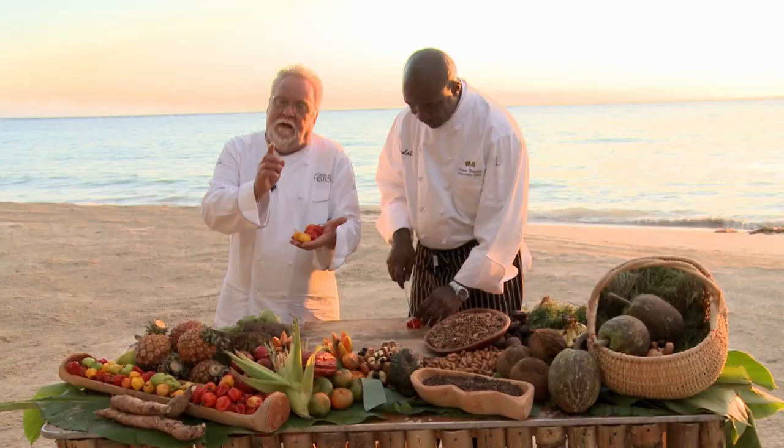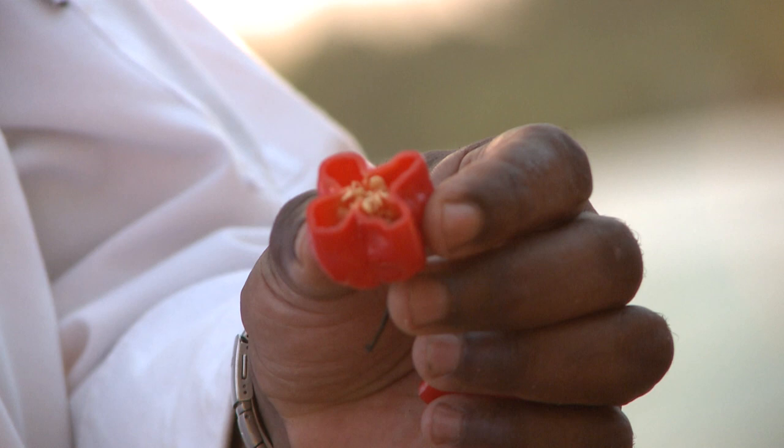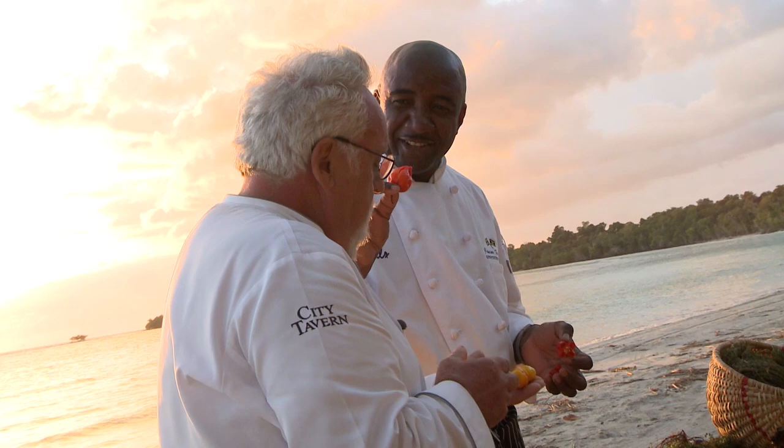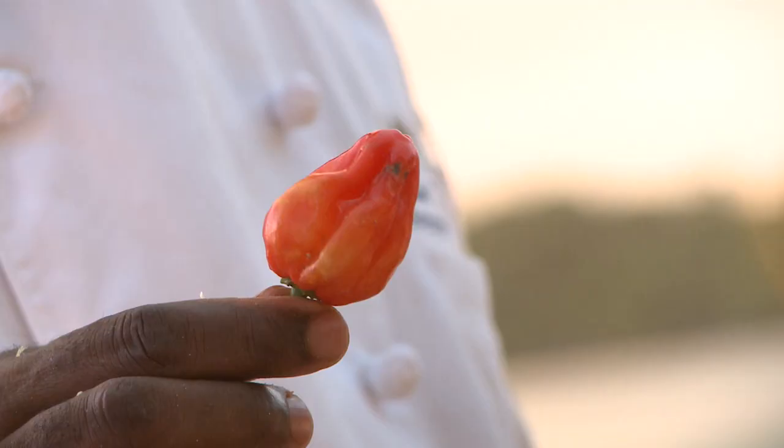But in Jamaican cooking, it's essential. You know, jerk is authentic to Jamaica. Without the Scotch bonnet pepper, there's no jerk. A lot of Jamaicans would use this as a side order. Every time they bite something, they'll take a bite of the Scotch bonnet pepper. It's really, really big here.